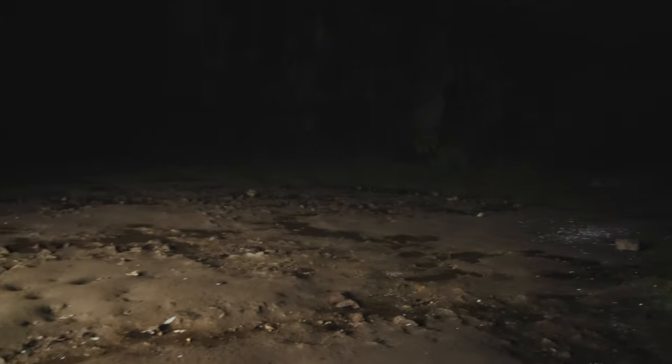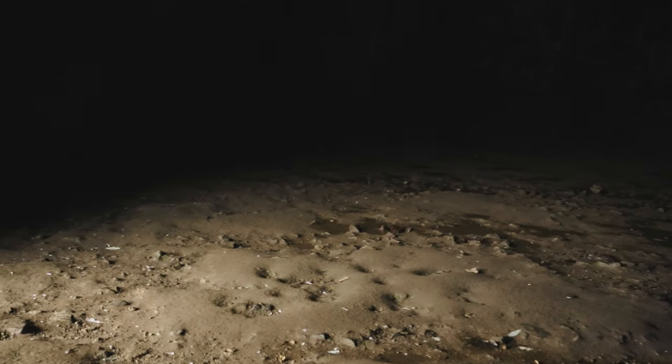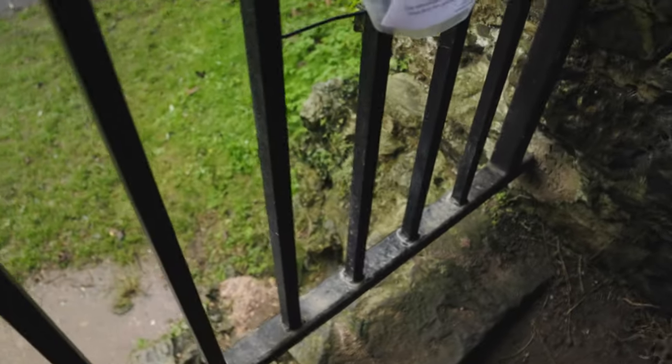Hello! Hello! Oh, I thought you could get out of here, but... So we've got another stairs. We could have just done these. I could have got on there.